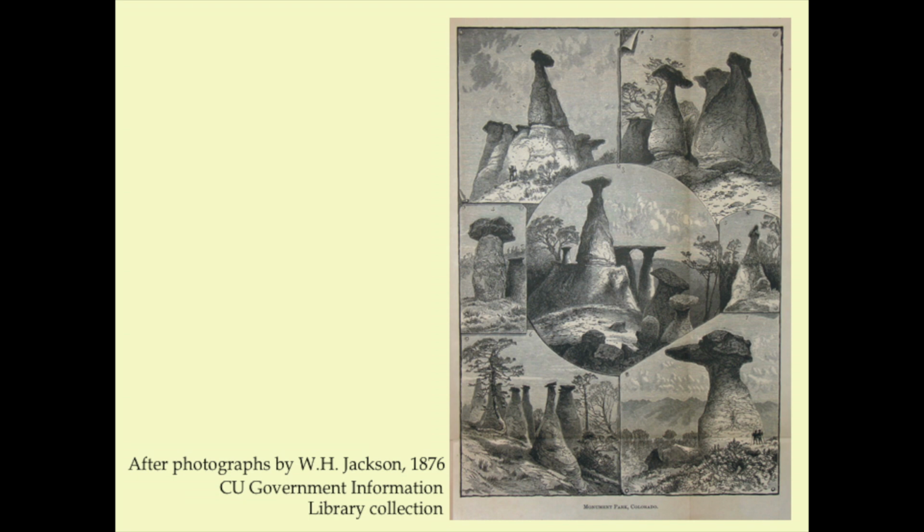Some of them, like this collage, were based on photographs. Now, the photographs themselves were not widely disseminated. They weren't printed in very large numbers. But by being turned into wood engravings and issued in the government reports, their information was made available to a much wider audience.